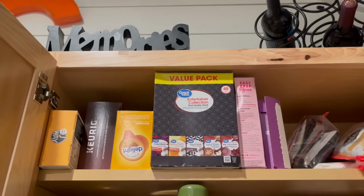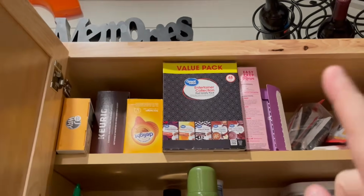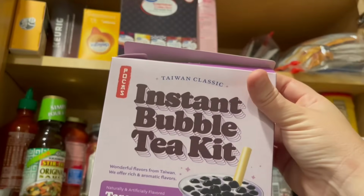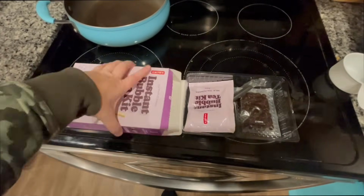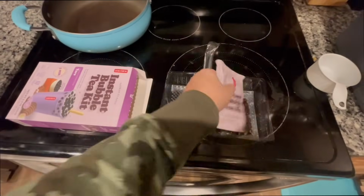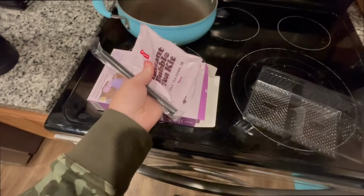For example, in my standard home, I have these things. These are all regular boxes. However, if I was to take, for example, this box, which is my instant bubble tea kit, and take it out of the box, which is bulky, the only thing I actually need are these 2 packets and this straw, which takes up so much less space.